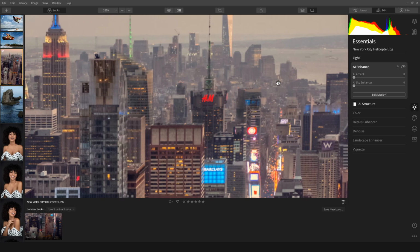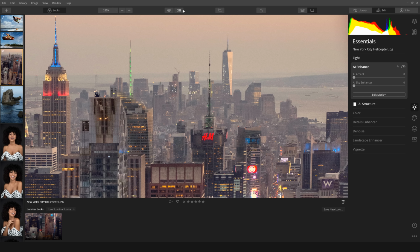Let's scroll up here to the top. Let's look at the H&M sign. And I also want to look at some of these areas where haloing might be a problem. And as I toggle this on and off, I really think that this adds a little bit to this image. Now, you've got to remember this image I've edited quite a bit. So the change here isn't night and day, but if this was straight out of the camera, I do see where it's pretty impressive what this thing can do.